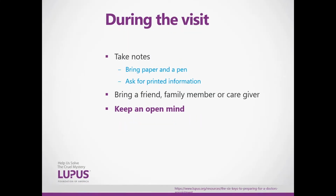It's also a good idea to bring paper and pen so you can take notes during the appointment. You may also ask the doctor, nurse, or pharmacist to write down instructions for you or to provide you with printed information about your disease or condition. Also printed information about medications or treatments. This allows you to review that information after the visit in the calm of your own home. You can also share these notes with friends, family, and caregivers to help them understand how they can best support you in managing and treating the disease.